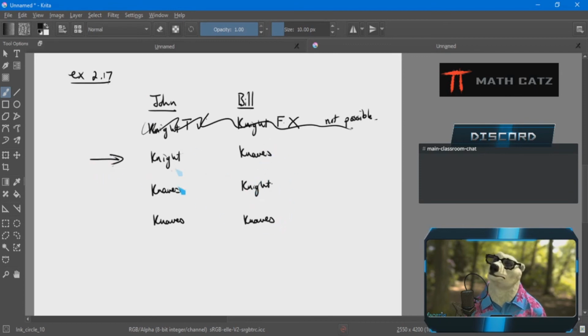I don't know which one it is. It could be any one of these. My next one is John being a knight, Bill being a knave. Maybe just the singular. Bill is just one person. Why are these all plural?